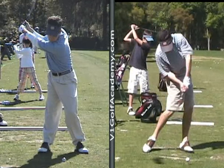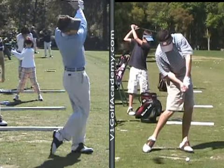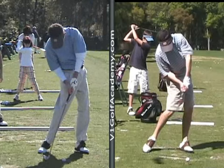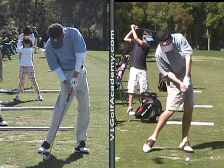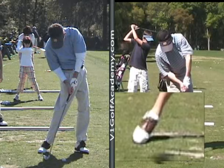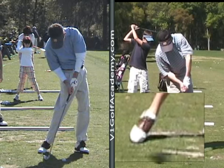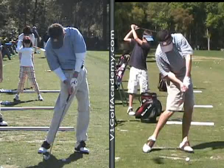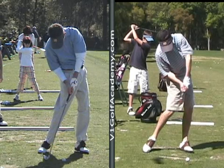Not bad there. There's a little bit more forearm separation. Just a little bit more. And the right foot is off the ground a little bit more, so just a little bit ahead of it. I'd suggest, to develop a good timing, hit a pitching wedge, then hit a driver, hit a pitching wedge, hit a driver, and get in a little bit better tempo, big tempo.